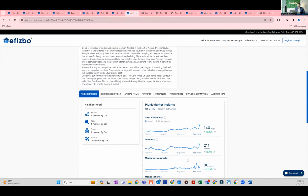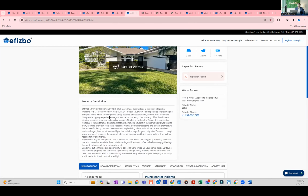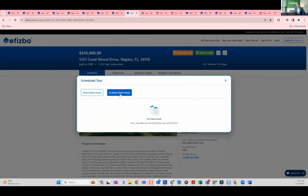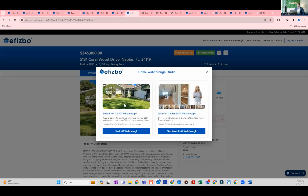They can also see neighborhood statistics, how far to the beach or the airport or the park or any of those things. And then we've got our home walkthrough studio. If they want to schedule a tour because they want to see the property in person, they click schedule tour. This is where they can see the open house dates. This is where they can see if you're hosting virtual open houses on the platform as well. And you can schedule all that after you do the listing or during, if you'd like. We'll probably do a webinar on just how to host a virtual open house, by the way. But all that's there.